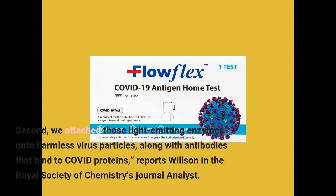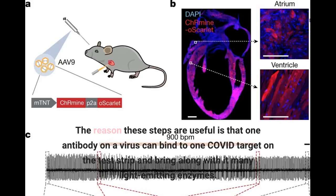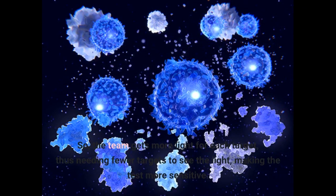Second, we attach those light-emitting enzymes onto harmless virus particles, along with antibodies that bind to COVID proteins, reports Wilson in the Royal Society of Chemistry's journal Analyst. The reason these steps are useful is that one antibody on a virus can bind to one COVID target on the test strip and bring along with it many light-emitting enzymes. So, the team gets more light for each target, thus needing fewer targets to see the light, making the test more sensitive.